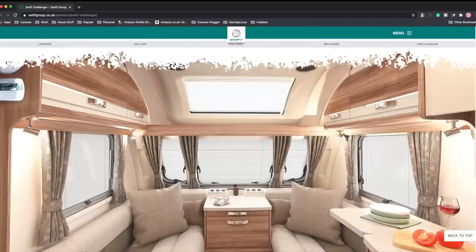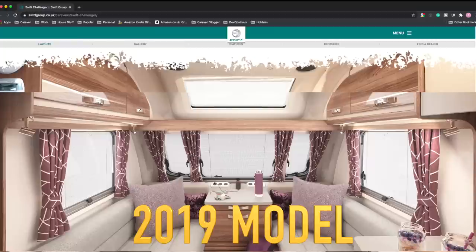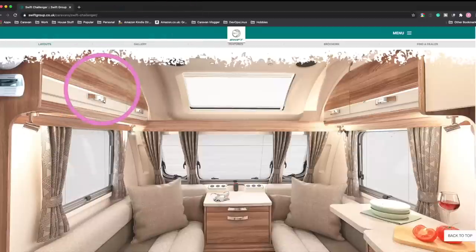Now, for this year, they've gone a lot more neutral on the interior. Curtains, certainly, previous ones had these kind of red, what we used to call giraffe curtains. Or maybe I'll insert pictures as I'm talking. But this is much more neutral. Cushions, everything, curtains. Non-shiny, non-gloss cupboards, which we prefer, because of fingerprints and all that. So there's nothing about it that we don't like.